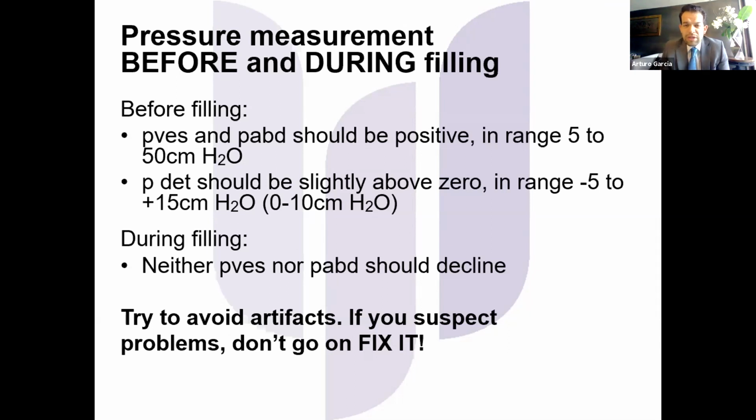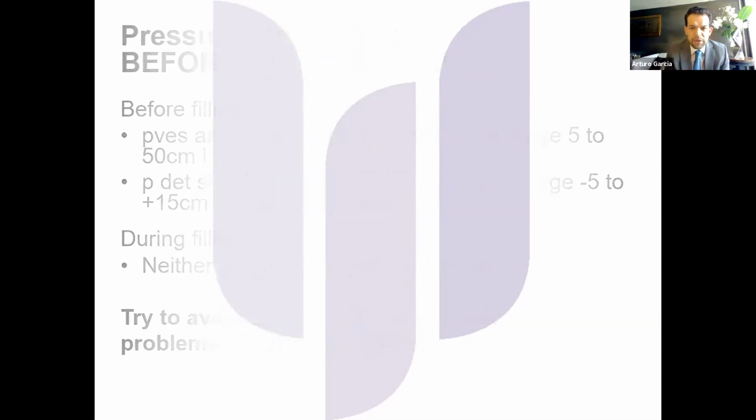We might get artifacts and that's okay. But if you suspect something is wrong, then don't go on with the test, fix the artifact and then carry on with the test, okay? It is not bad to have sometimes some strange thing happening during the test, but it is wrong to continue doing the test in spite of identifying this abnormality, okay?